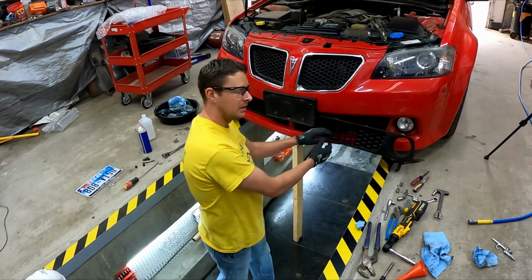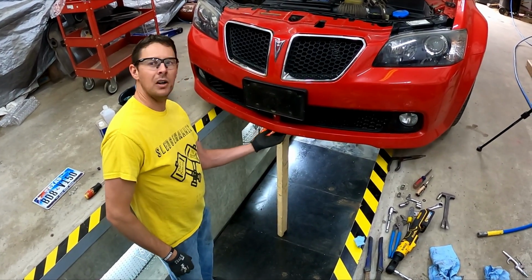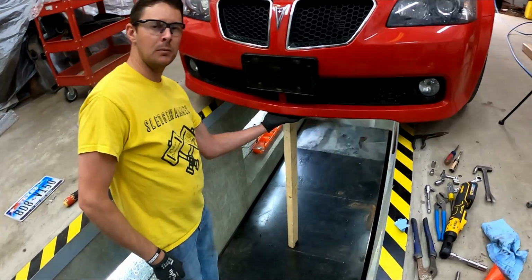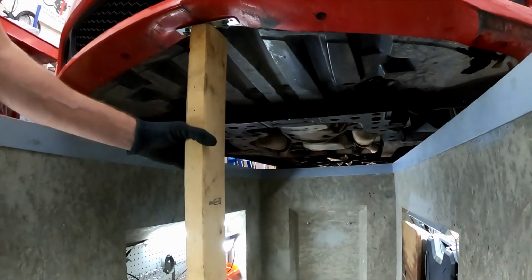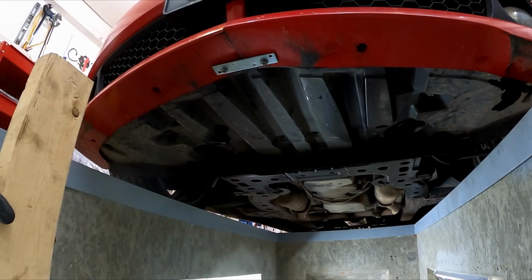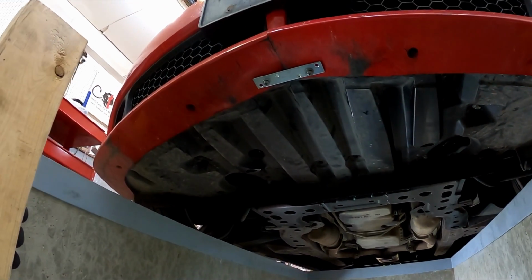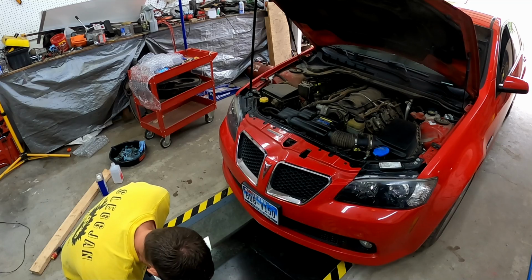Just pull this out. We use this board here to help us push up on this bottom piece to put a bracket here. And we're about to undo it. Make sure to go down. And there we go. Now my bumper is sort of held up there better. I won't catch as much.